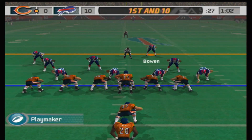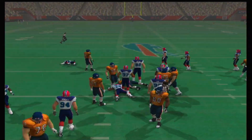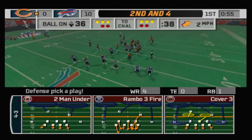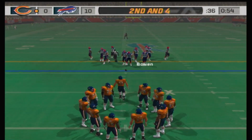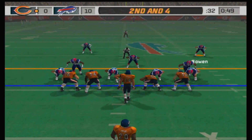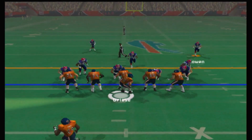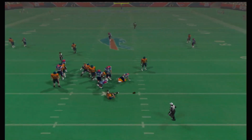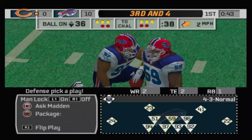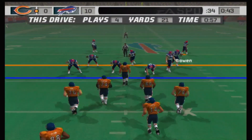Buffalo comes out in their nickel package. Hand it off. Fletcher comes up to make the play at the 36. Jones runs it through the middle, a gain of about six. Ball on the 36-yard line. Only one man back. They're blitzing. Throws this one away. He couldn't find a receiver, so he threw it where no one could get it. Third and four. Ball on the 36-yard line.